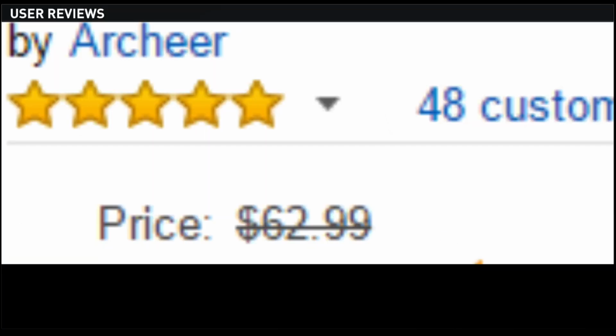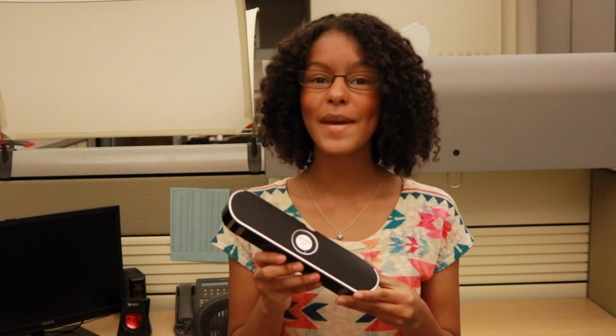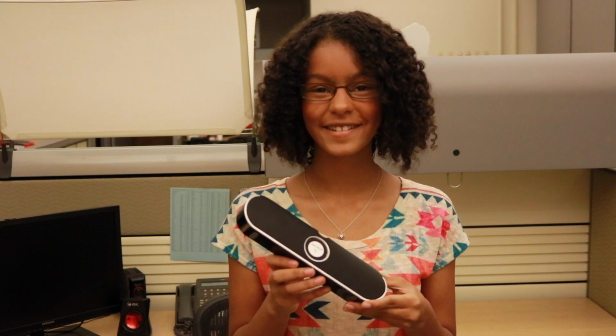This is also great for speakerphone calls, if you have an office where you are using Skype, FaceTime, any type of online chat, or for adding conference calls to the mix. This speaker has amazing sound quality. It also works for Apple and Android devices. It works for tablets as well, making it a very good device.